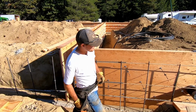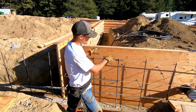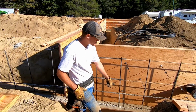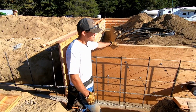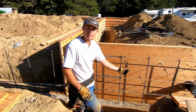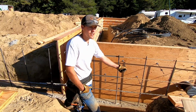So anyway, we put those up. We level them, keep them even and straight as we go. We nail it into our base plate from the inside. We nail our top plate on. And then once we get one side in, we stick our snap ties through our pre-drilled holes, which we'll show you how we do in another clip probably.